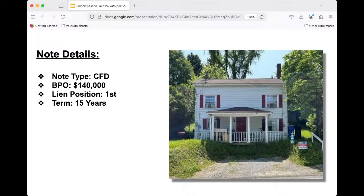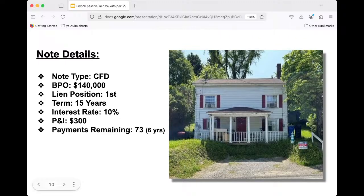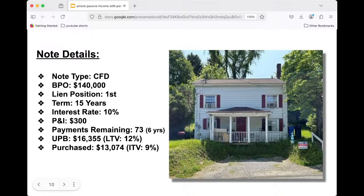And usually when it's a contract for deed, my return, I like it a little bit higher, because on a contract for deed, my company name is on that deed. I like to get a little better yield on my money. But back to these numbers, it had 15 years. It had an interest rate at the time of the note of 10%. The principal and interest payment coming in was $300 a month, and the total payments remaining was 73 years ago. So like I said, I bought this about 2 years ago, I think it was. So right now there's 72 years left on this, and the unpaid principal balance was $16,355.